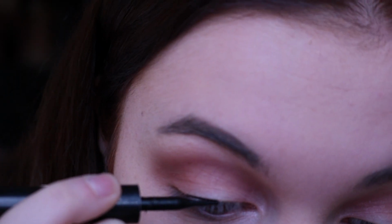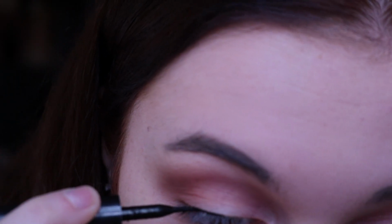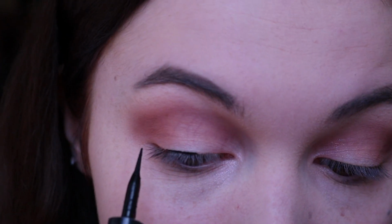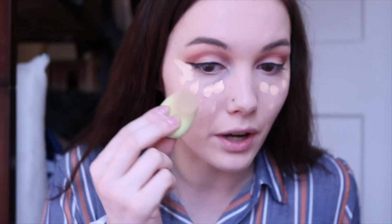Usually I only do a small little wing, but this is a prom tutorial, so we're gonna go all out. Four is the concealer, just to clean up everything, and then we will get rid of all of our imperfections. I'm gonna take both my big EcoTools and my tiny one, the one that you also get in the kit. I'm gonna take my big one for these big circles, but then I'm gonna take the small one just so I can be precise and I don't mess up the eyeliner or the eyeshadow, and just blend those in.